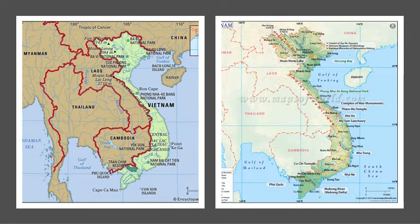You can see right here on this map that North Vietnam, in the light green, is all the way up the coast of the South China Sea there. And on the western border, at the lower end, you have Cambodia and then Laos.